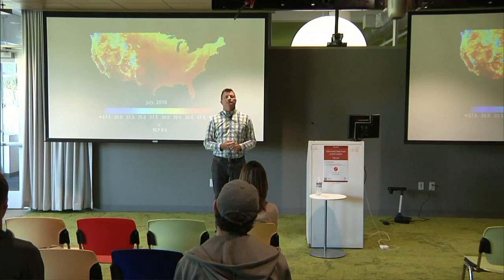I thought that was set up to repeat, but let me see if I can show that again. This is basically just showing from current to 2100 what the state-of-the-art models show for temperature in the United States. Which actually, if you look at this, it's pretty scary, because you can see that the whole central part of the United States actually looks a lot like the southwestern United States by 2100. That's using the scenario of not a lot of carbon reduction, but it's really the scenario that we're currently on. So it's actually a pretty accurate portrayal.